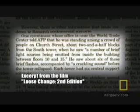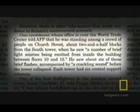by eyewitnesses. One eyewitness was standing among a crowd of people on Church Street, 2.5 blocks from the South Tower, when he saw a number of brief light sources being emitted from inside the building between floors 10 and 15. He saw about 6 of these flashes, accompanied by a crackling sound before the tower collapsed.